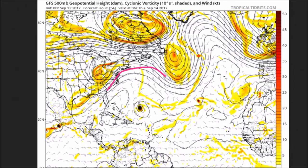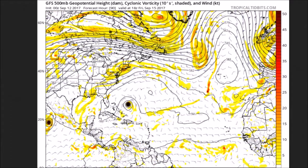But once Irma kicks out and fades away, this ridge would dominate, and you can see the large ridge that's over the Midwest right now. That will chew apart Irma as Irma spins down, and you're going to get a larger-scale ridge developing over Jose, which will allow it to begin steering a little bit to the west over time. If we go forward in time on the GFS, you can see that happening as Irma becomes like a short wave and dies out on its own.